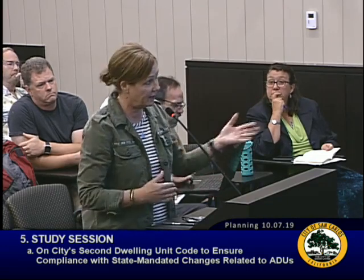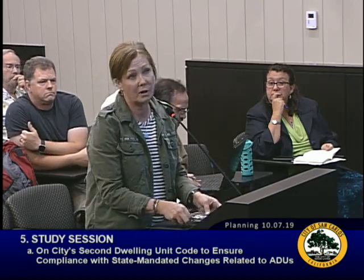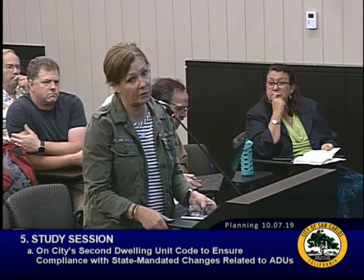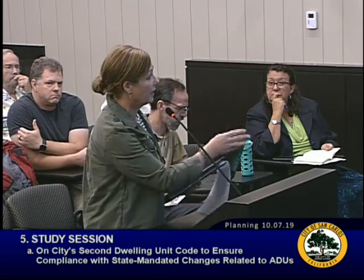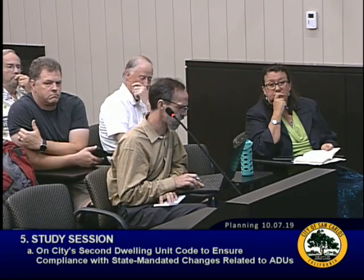But if you do have to provide off-street parking that meets standard requirements, there's going to be a lot of properties that will not be able to convert their garages to ADUs. So thanks for that clarification. Thank you.